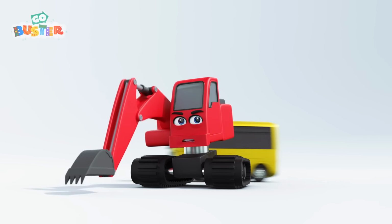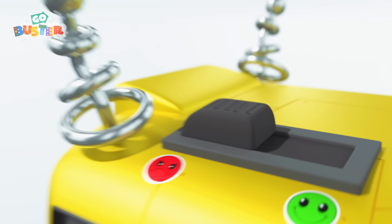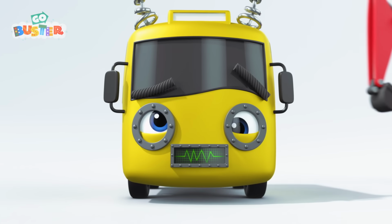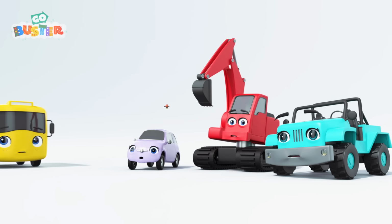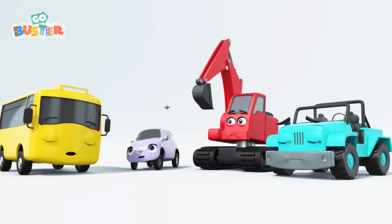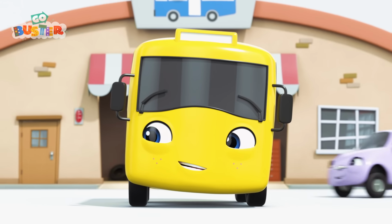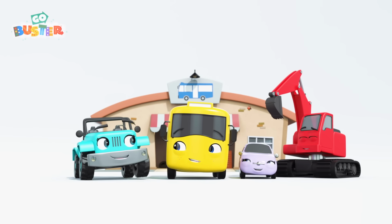Robot Bus has come to cause more chaos. Quick, Digger, there's a switch on his roof. Oh, look, he's been set to bad. Switch it to good, Digger. Well done, Digger. That seems to have done the trick. It looks like Robot Bus has gone back to normal now. Oh? Well done, everyone. That was a close one. Robot Bus could have terrorized the whole town.